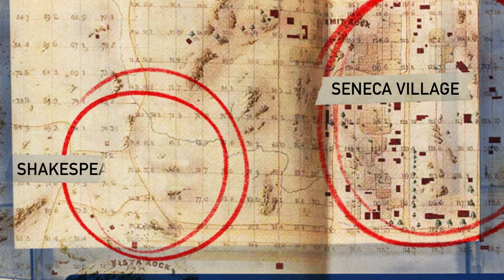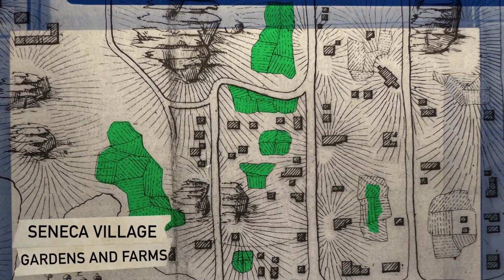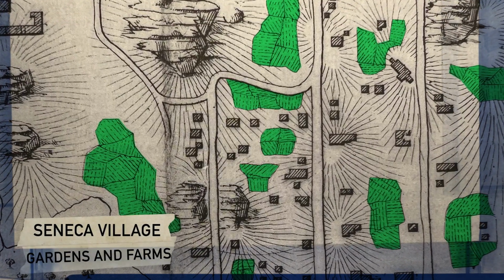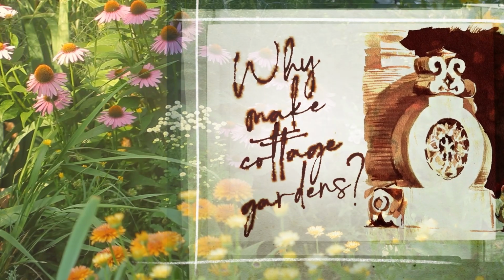And honestly, the people there had true working cottage gardens and were displaced from that land to make way for the park, which included a pastoral recreation of a cottage garden, even if it happened later in the future. Now, isn't that ironic, don't you think? So why do we even make cottage gardens?